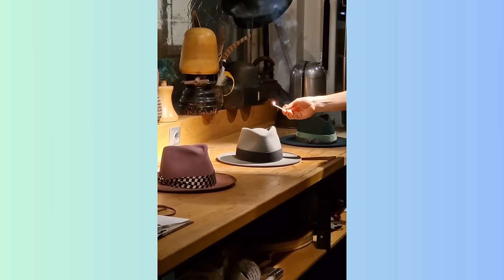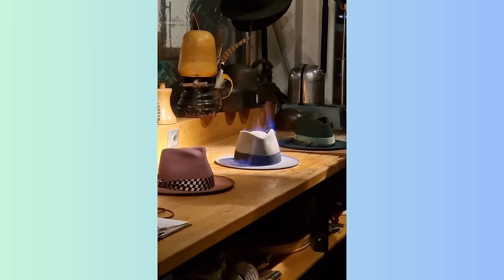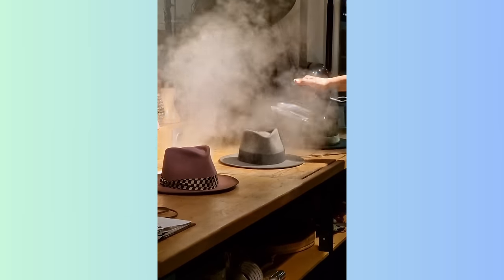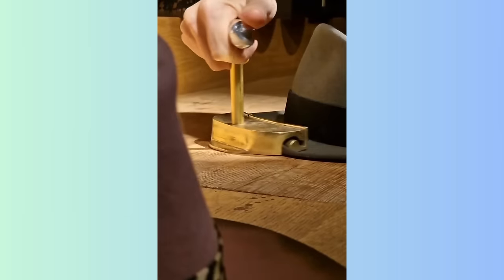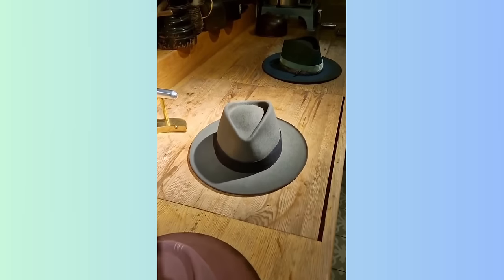Once crafted, each hat embarks on a journey of refinement, a journey that begins with fire. Through the artful application of heat, the fibers are coaxed into submission, becoming stiffer, stronger, and more resilient with each pass of the flame.